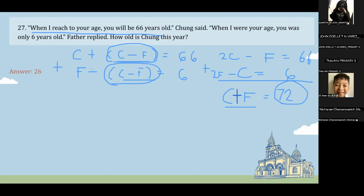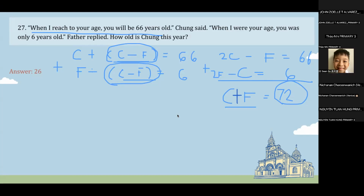How do we get that? You know already if you add their ages, it would become 72. But the question is, how do we get the 26? You guys were comfortable with 26, but not the how. Everybody was just writing 26. Your guess, Alan, was 72 minus 66. That's just 6.